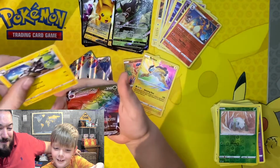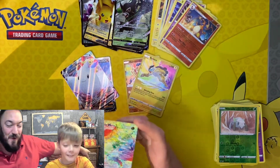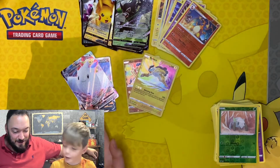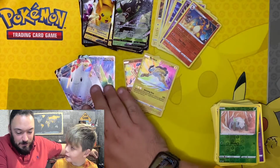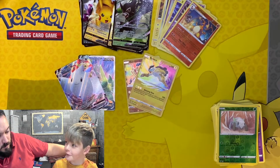Oh, it's a Rainbow Rare Vikavolt VMAX again. Yeah. 2-in-1 booster box. Oh, what are the chances? Yeah, wait. Where's the other one gone? We had two, didn't we? Where is the other one gone? I don't know. I definitely didn't trick you.